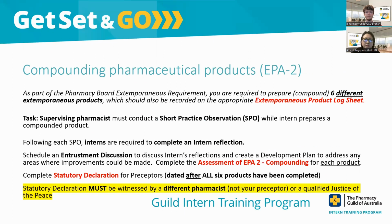So the compounding component, I went through this a little bit before. But part of this is completing an extemporaneous product, which needs to be on the APRA template that we provide, and the supervising pharmacist can conduct the short practice observation while the intern is preparing the compounded product. It doesn't need to be the preceptor, just somebody who can actually supervise. And then after that, the intern needs to complete a reflection, and then the entrustment discussion follows that reflection.